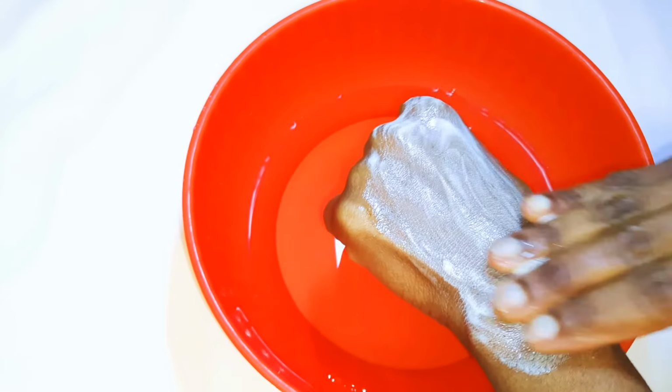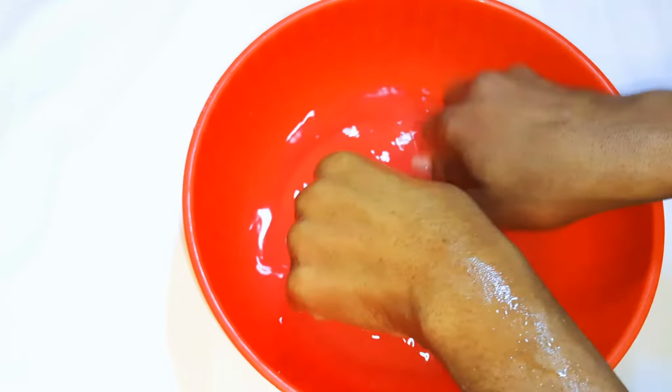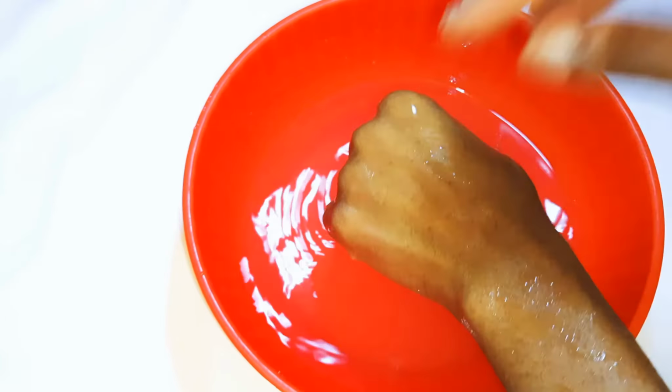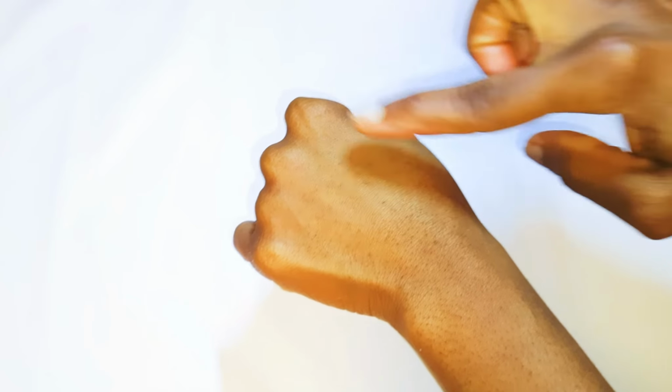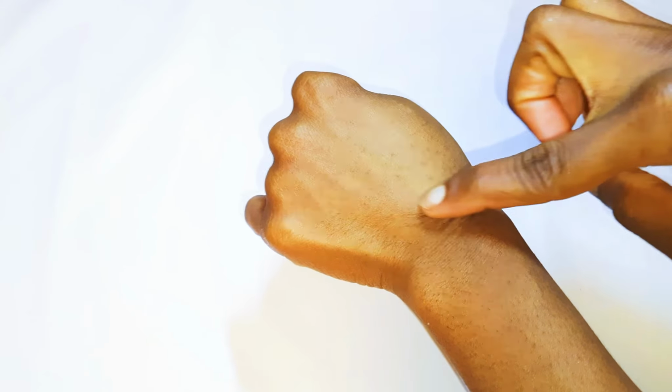You just take a little bit and rub it on the affected area, especially if you have acne on your face. Just put it on your face and leave it for about a minute. Afterwards, just rinse it off with lukewarm water. This will not leave your skin or your face dry.